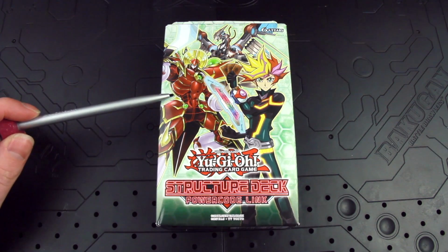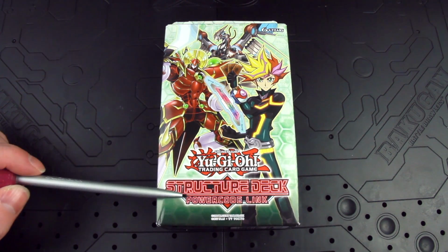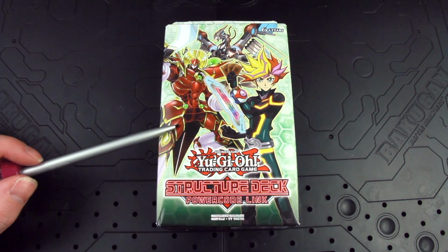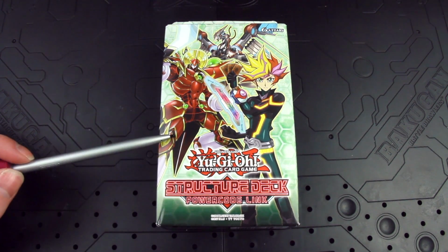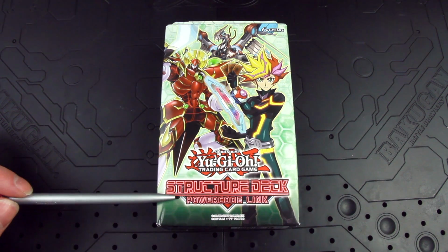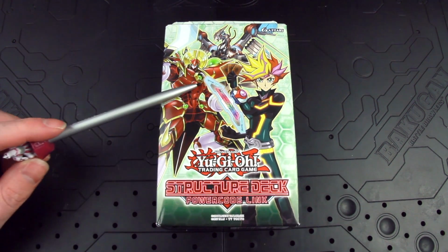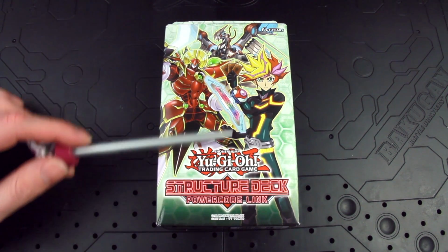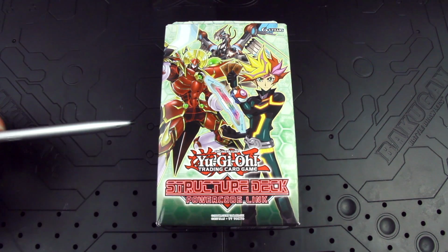Today we are talking about how Yu-Gi-Oh! gets new players to buy their starter decks, and we are instead going to be talking about Structured Deck Power Code Link. Just a disclaimer, just like the Magic the Gathering one, this isn't really going to be a deck breakdown of Power Code Link. It is going to be an analysis of how Yu-Gi-Oh! entices people to buy its cards through the use of its starter deck design.